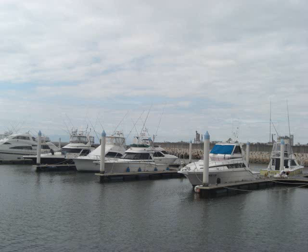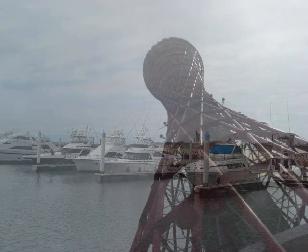Here's a view again of some of the boats docked in the marina, and it's a beautiful way to have a wedding.